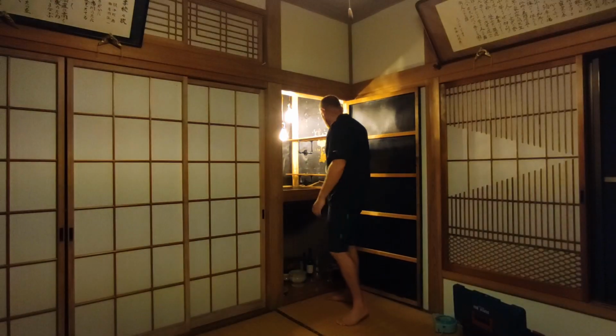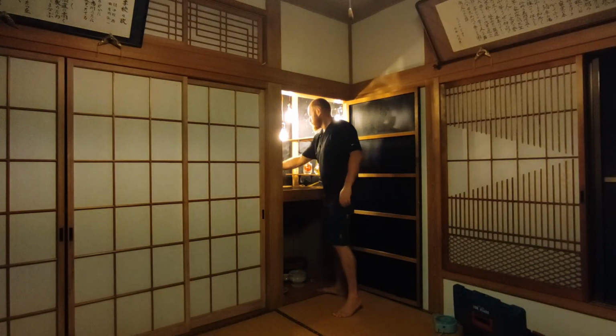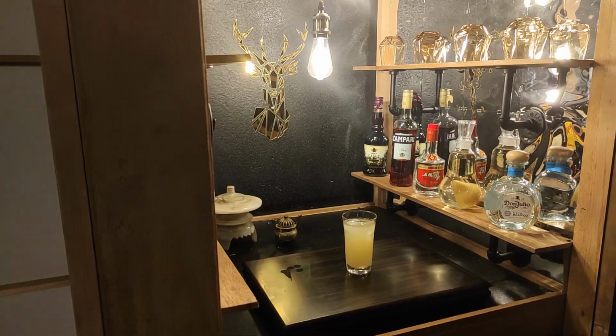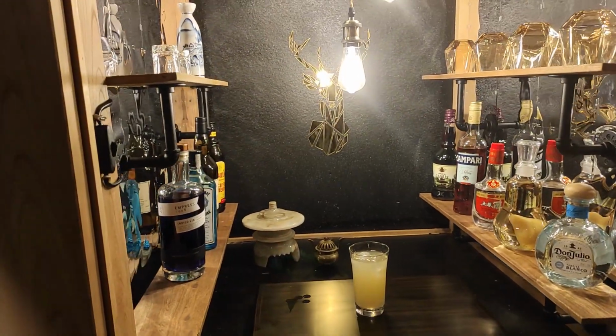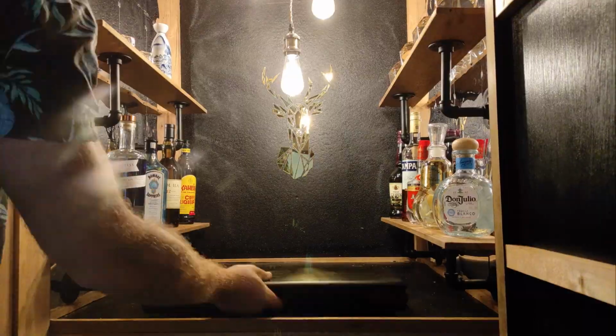With the backdrop in, it was almost complete. I think it was time to stock the bar and maybe make a nice little refreshing beverage. The first well-deserved beverage of the bar, a paloma. Final step was something that I really wanted.